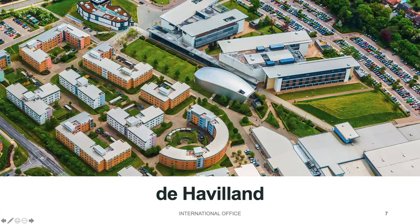Our De Havilland campus is slightly smaller. It's home to our business, humanities, law, and education programmes. And we've got 1,500 rooms on this campus, all of which are en suite. And we've also got on this campus our Hertfordshire Sports Village, which is a large sports village with gym, free weights area, resistance weights, multiple sports pitches, a 25 metre swimming pool, a cafe, as well as a rock climbing wall. So these rooms are all en suite, and I'll talk a little bit about them later.